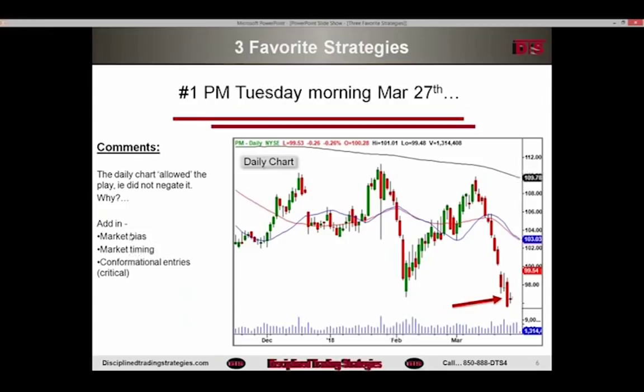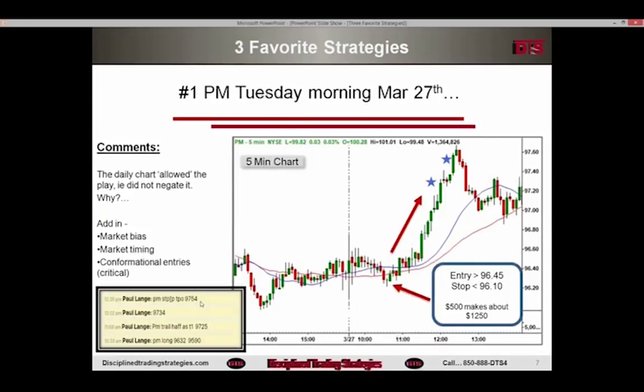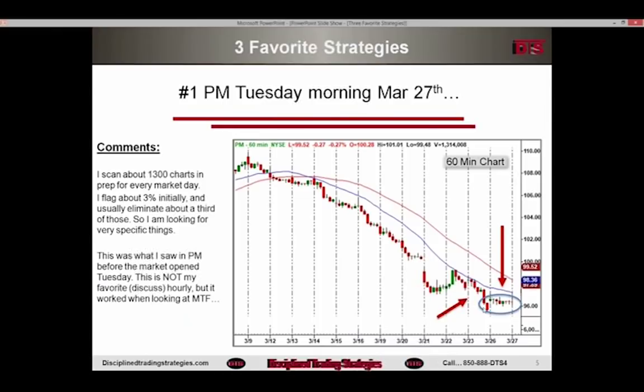Market bias and timing depends. Most trades you do, some you don't. And then confirmational entries to me is very, very important to make sure that the stock's going to be going in the direction you want it to go. So here's the 5-minute chart. Now again, just to follow along, this was the hourly chart right here. This is the setup going into the trading day on the 27th.